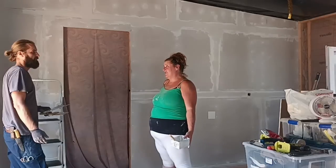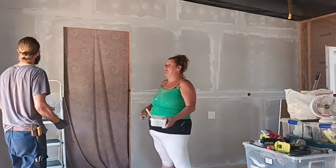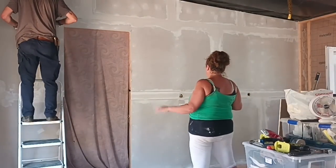There's a lot of work to do in the house, but we can't afford it. That's the thing. We will not be doing this right now.